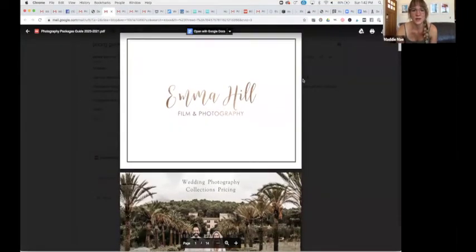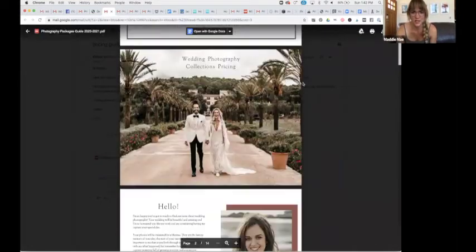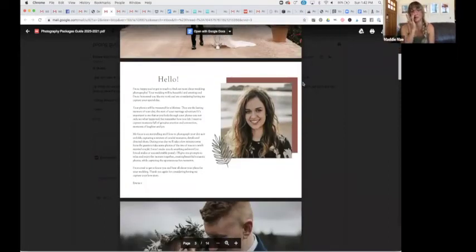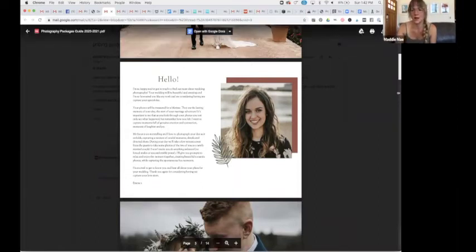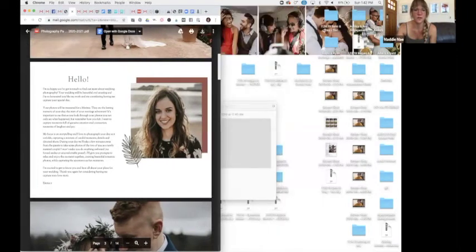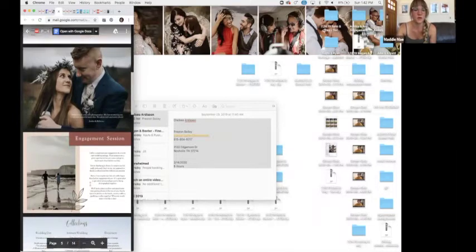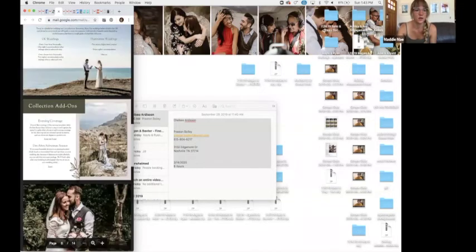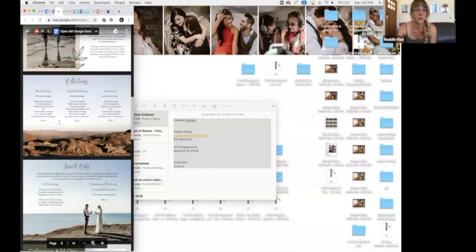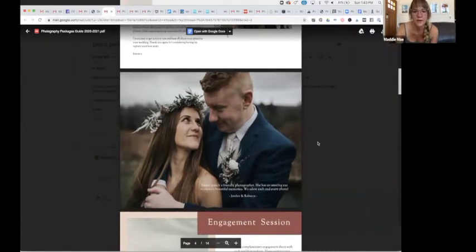So let's look at this one from Emma Hill. First thing I'll say is format. Again, a lot of people sent me PDFs like this. But imagining how small this information would be if you were reading it on a phone, it would be extremely difficult. If I was scrolling through this on a phone, I'd probably just scroll and be like, okay, where are the, okay, here it is. And I can barely read the numbers of the pricing there.